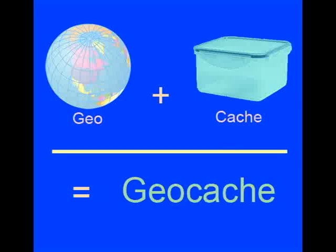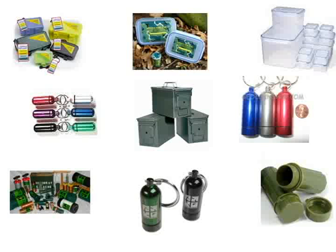A hidden storage container in a specified location is referred to as a geocache, or cache for short. The size of the cache can be anything from extra large to tiny, which is known as a micro. So now that you know what geocaching is, let's get started so you can see how it's done.